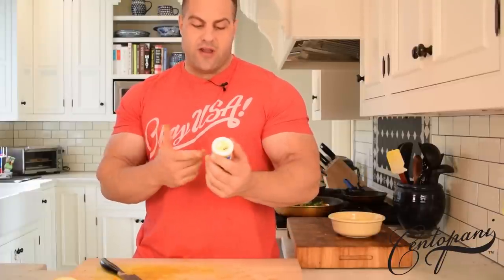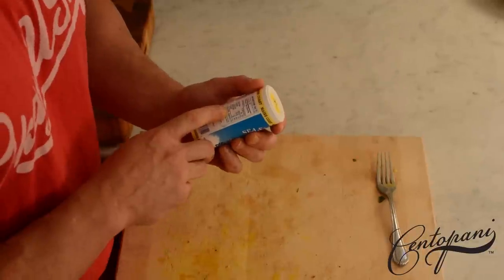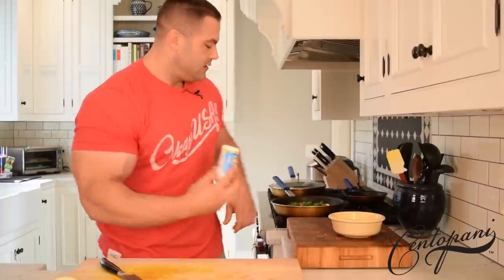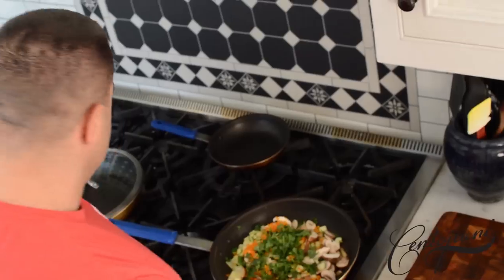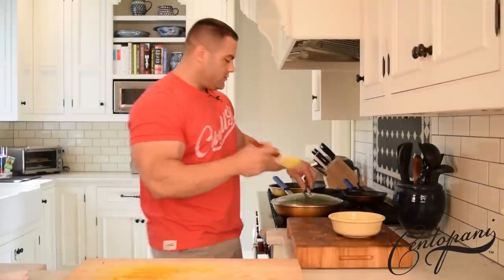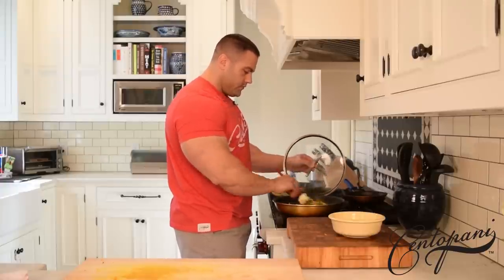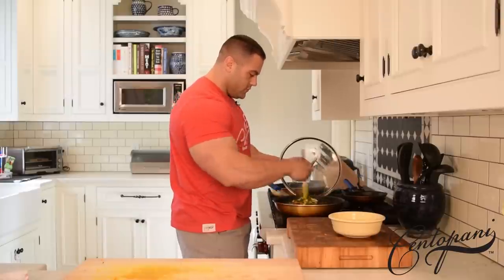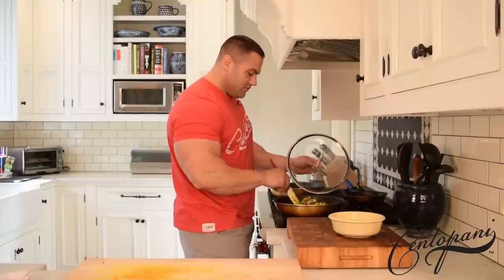For every 330 milligrams of sodium, you're getting 240% of the recommended daily value of iodine. It's just a nice, convenient way to get extra iodine in your diet. And honestly, it tastes delicious. I'm gonna cover that, let that cook down a little bit. Every couple minutes, give this a little stir. I know you guys can't smell in here, but believe me when I tell you, it smells awesome.